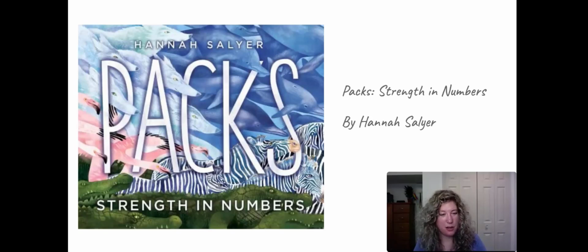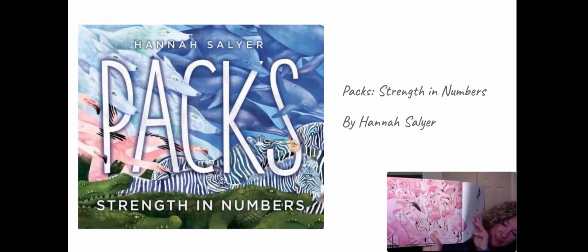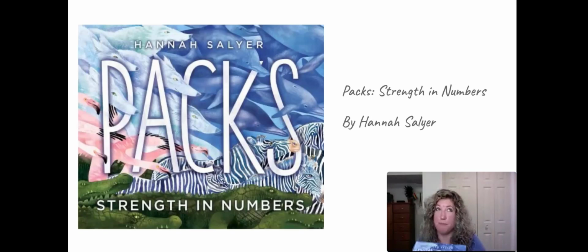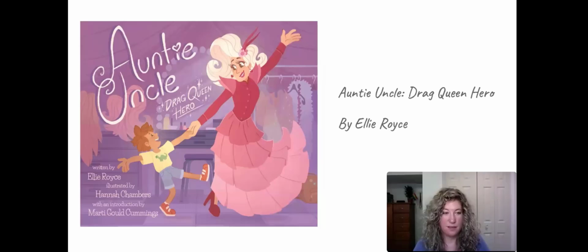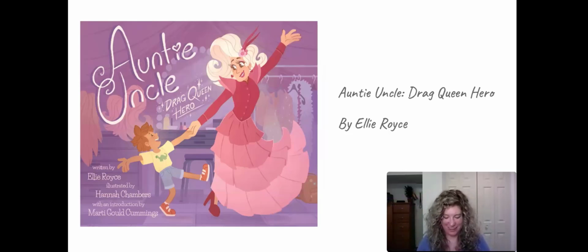And so it talks about all different animals and what they are called when they are together. And really a great example of how together we are better. It's strength in numbers. And I just love the artwork in it as well. It's really beautiful. So this is a must for any classroom library. Oh, another new one I just got. Auntie, Uncle, Drag Queen Hero is amazing. It's really, really well written.